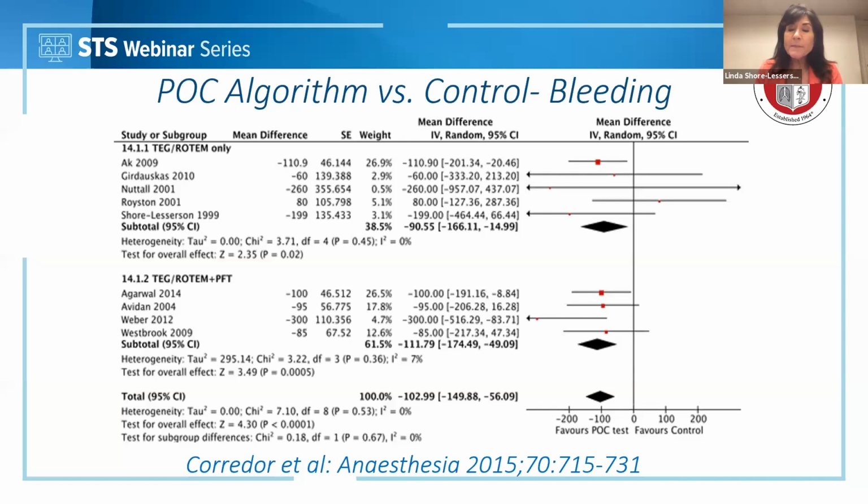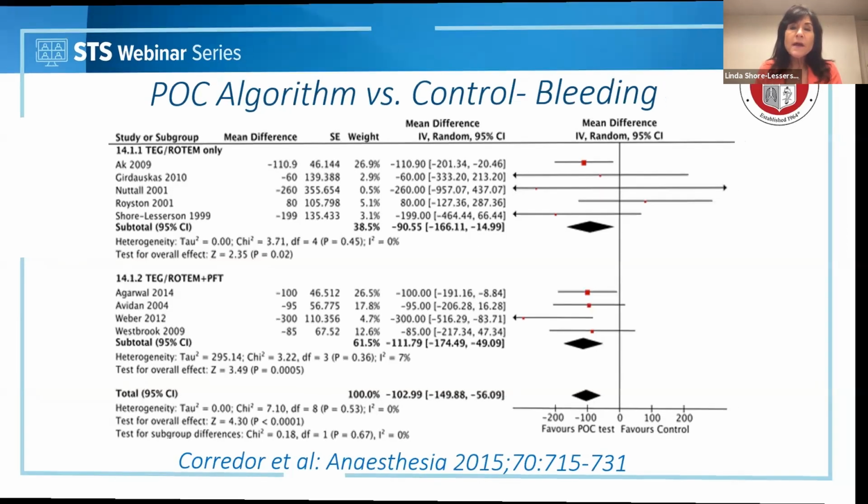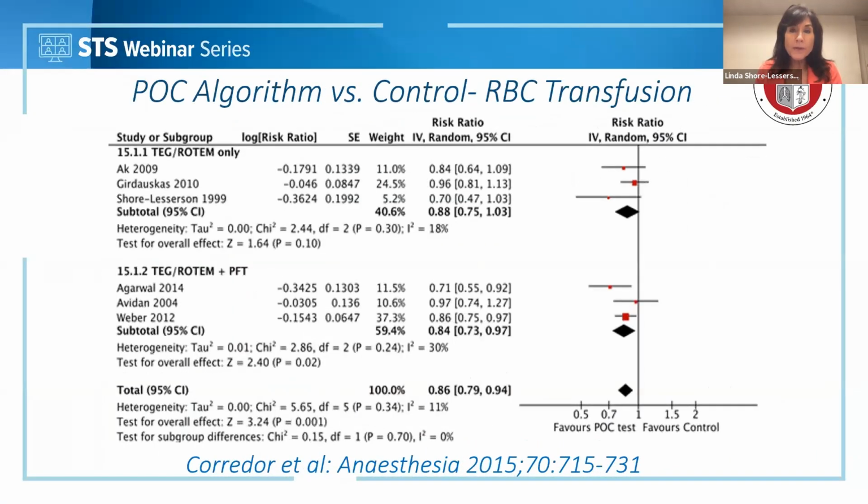So you'll see that the diamond falls to the left of the unity line, and this is a study of bleeding. So this finds that these studies found in favor of reduced bleeding when viscoelastic testing in point-of-care algorithm was compared with standard laboratory testing. And similarly, we see on the next slide that when you look at transfusion requirements, the use of point-of-care viscoelastic testing also favored the transfusion burden relative to those patients who were managed with standard laboratory testing.